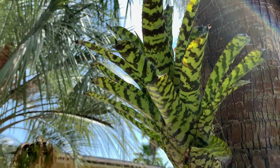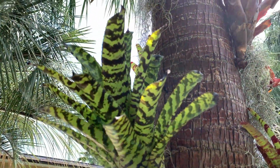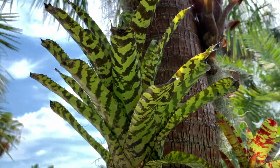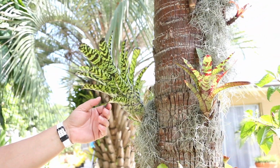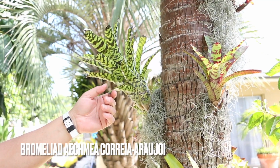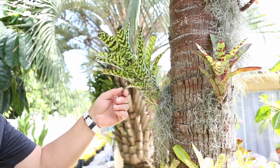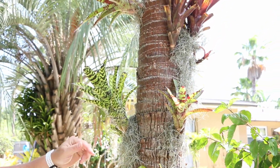Lots of different varieties on here. I won't try to name them all. This is the one I can't pronounce. It's an Aechmea. I'm gonna butcher it, but we'll go with Corea Aureo, something like that. Aurelio. All right. So, but anyway, it's a fantastic species. There's a bloom about to come out.